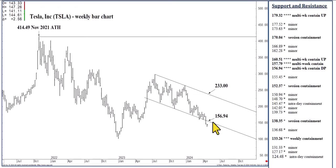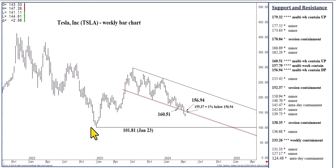156.94 is your weekly resistance, able to contain buying through May, even the rest of the second quarter, and below which we do maintain a 2 to 3 month objective, well below the market at the 101.81 January low of last year. So that's about a year and 4 months ago or so. And so there you have it, holding below 156.94 on the weekly chart.